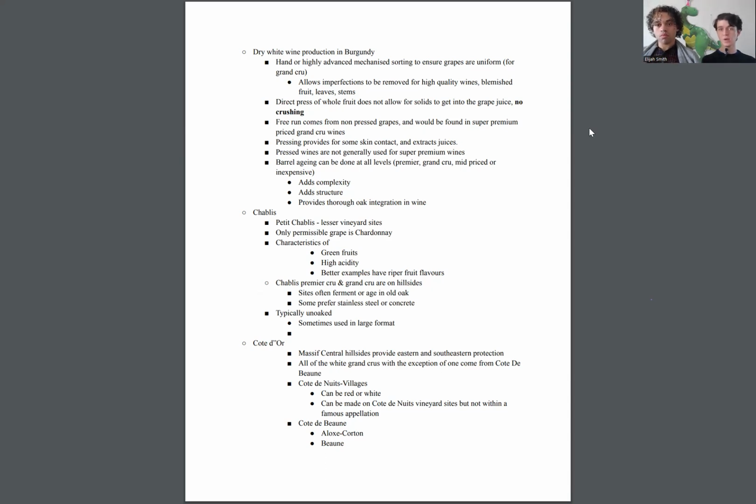When we're in the winery, we're going to want to directly press the whole fruit, which doesn't allow the solids to get into the grape juice. So you actually don't crush. You press, not crush. That free run juice comes from the non-pressed grapes, and that would be found in super premium priced wines, like Grand Cru wines. They may even have that on the label as well: free run.